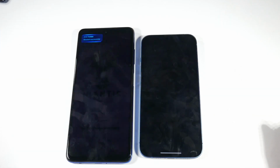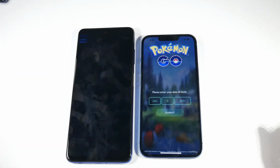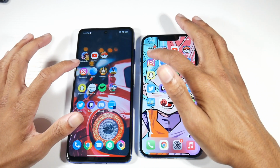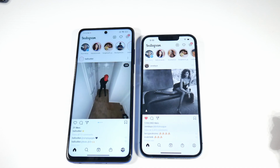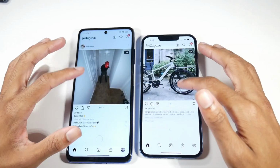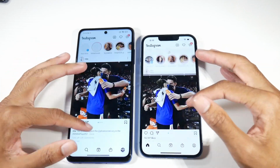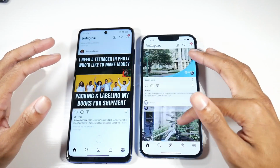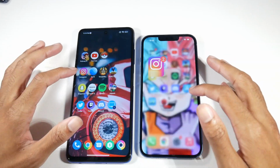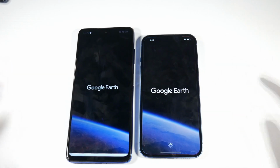Pokemon Go here. So far the Poco is able to keep up with the A15 chip. It's not lagging behind too bad like I thought it would. Again, super fast scrolling on Android. Apple has a very slower, smooth scroll too. Google Earth.